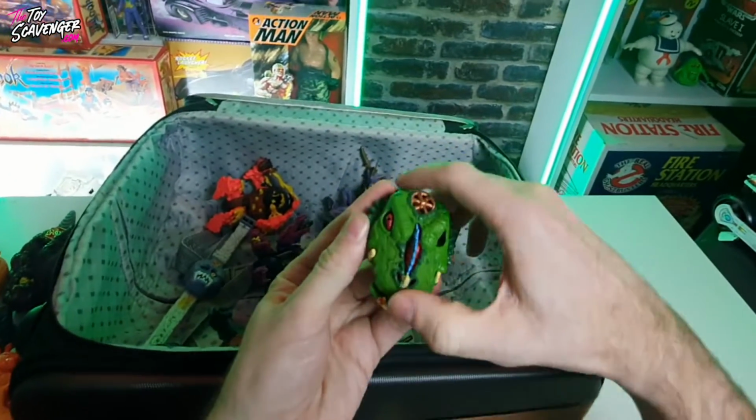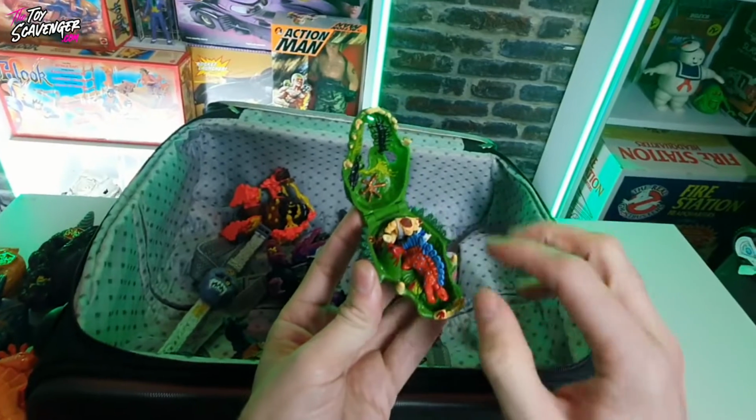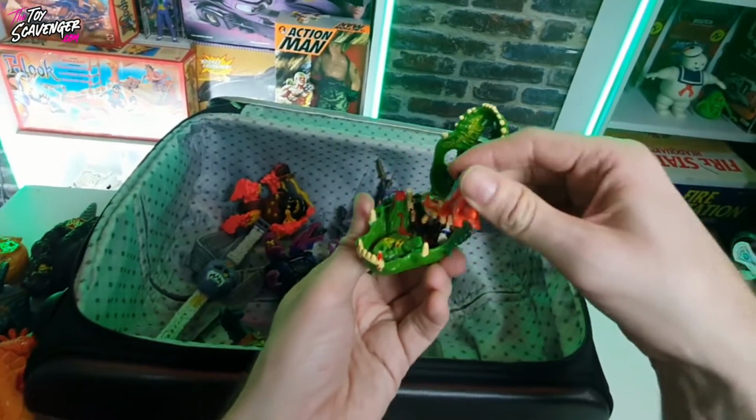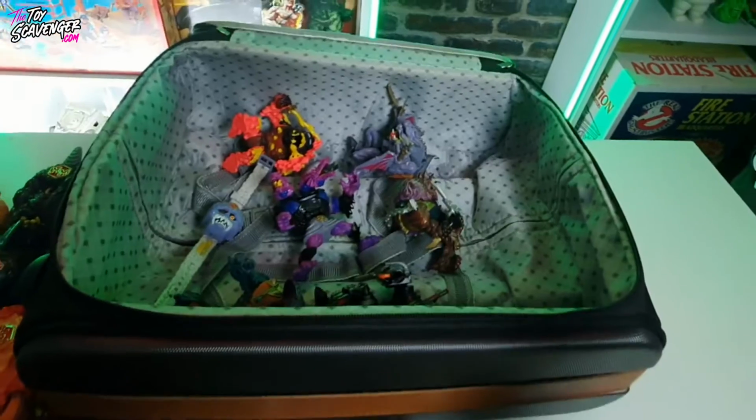Chronosaurus, probably the most common out of them all, but you get different colour ones as well, so there is a variant. This one's the blue and red one. There's little Mighty Max in there with a little caveman and his little bone. Nice detail on that one. And that's it for the Horror Heads.